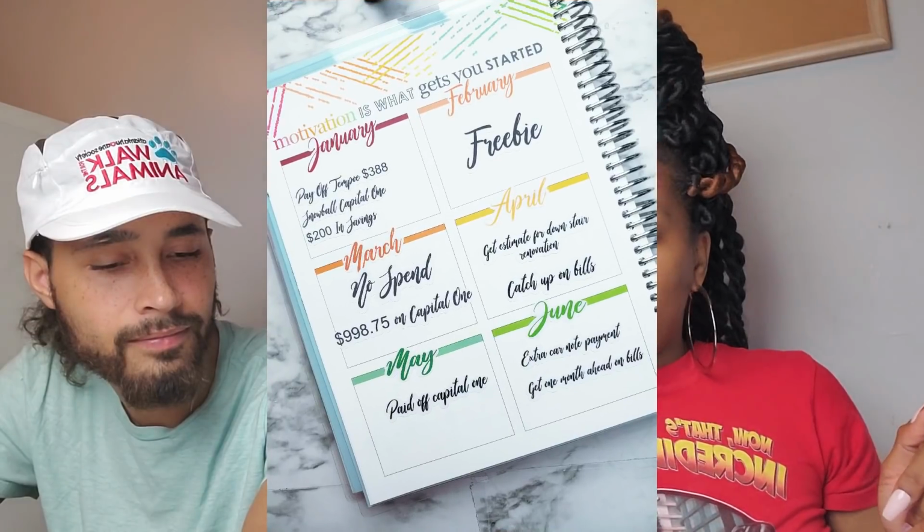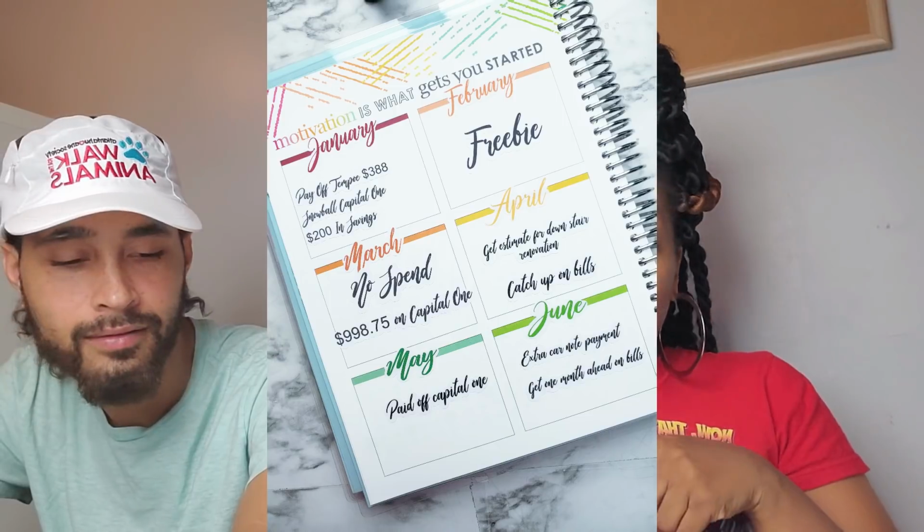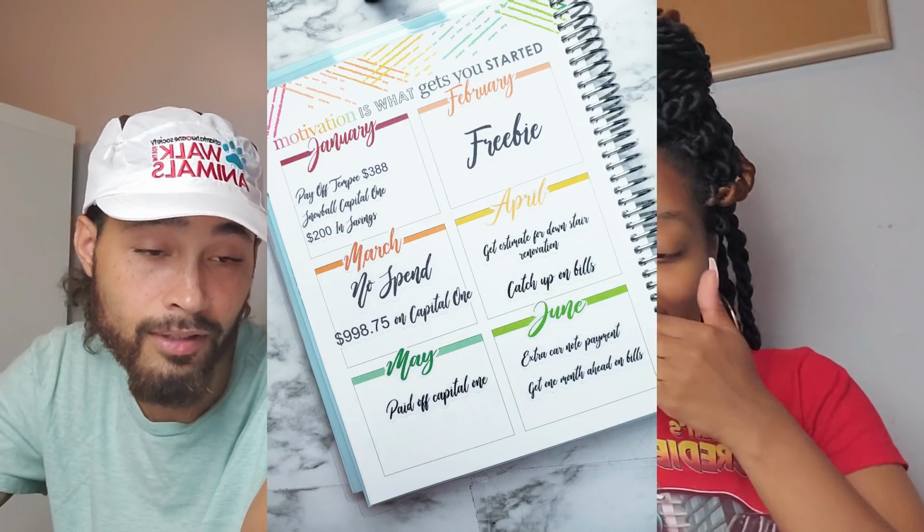I'm hungry. During my hiatus, we have paid off Capital One, and just some other things that we've done over the last 6 months. In my budget planner, I keep a monthly update. So in January, we paid off Tempo. It had a balance of $388, but it was really 7-ish. We also added $200 in our savings. February was our freebie month. March was a no spend to pay off Capital One, which had a balance of $998.75. It did not happen.